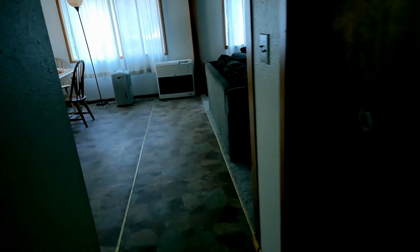Let me take you guys out here. So this is the house. This is one of the bathrooms. This is the bathroom that I'm going to be using. And then down the hall, it's just very modest.